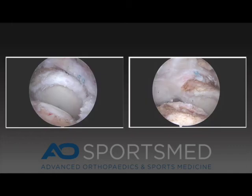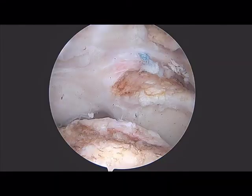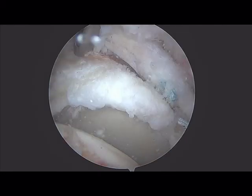This is arthroscopic footage from a surgery that I performed. These first two images represent a shoulder joint with a torn, irreparable rotator cuff. You can see that there are some blue sutures in place. This is from a prior attempted rotator cuff repair, which was unsuccessful. I am viewing the shoulder from the lateral portal from the subacromial space. As you can see, I can easily look into the shoulder joint, and there is absolutely no remaining supraspinatus tendon.